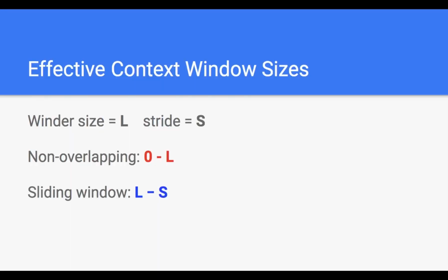So, the effective context window size. Let's say your window size is L. In the non-overlapping solution, that means you segment your sequence into subsequences of length L. In the sliding window solution, that means your sliding window size is L. Another term you need to know is stride. Stride means, in the sliding window, how many steps you slide at a time. In this situation, that's defined as S.